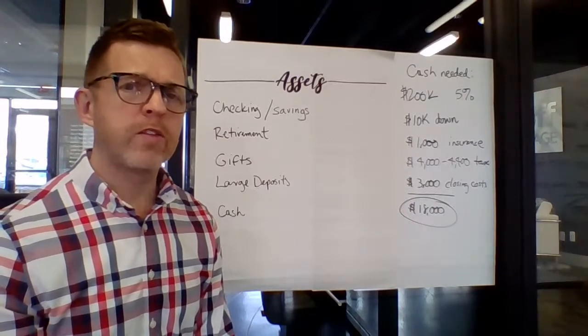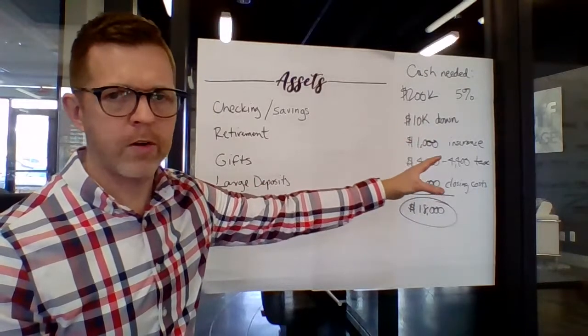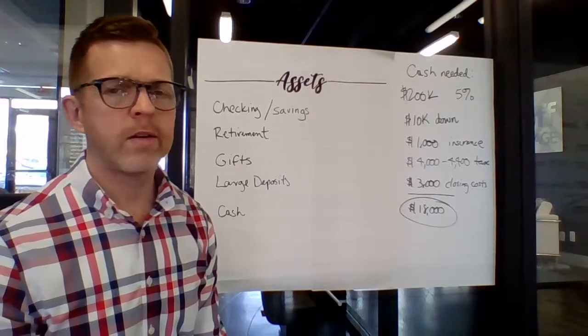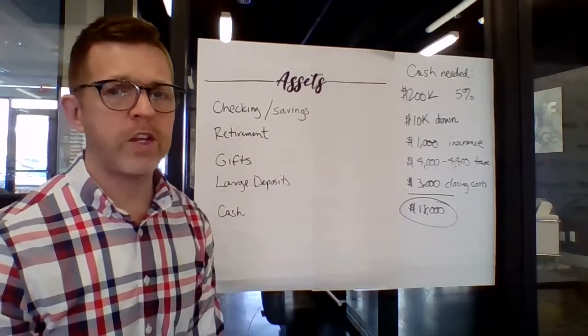So assets, once again, as a general overview, are the monies that we're going to be using to purchase a home. That's what you care most about, right? These are the major categories of assets that we are typically looking at. Of course, there are others that aren't necessarily covered on here, but they're fringe things that we don't see very often. These are the major things you're going to see.